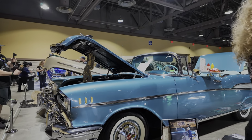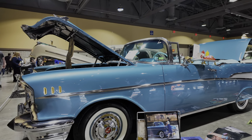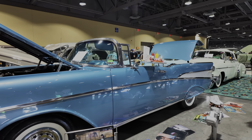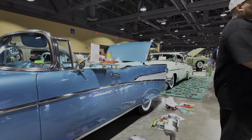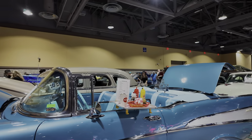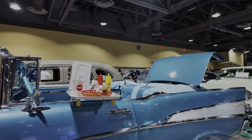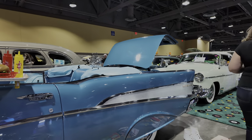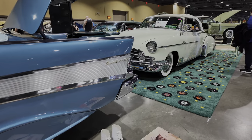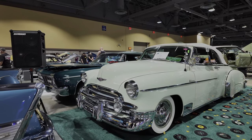Going back to the car hop days. Old movie theater speakers. Who remembers those? Love it. You got that window tray? States. Really like the theming on this one. Got another really nice bomb over here.